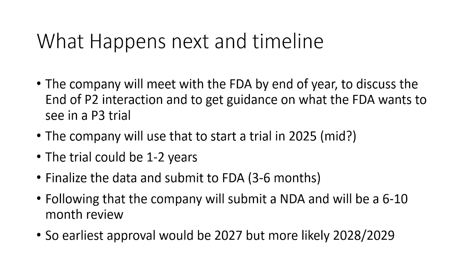The trial could be 1 to 2 years. I put that in there because it's going to be what the FDA wants to see. If they want to see a larger trial, it's going to take longer. If they want to see a smaller trial, it's going to take shorter. After that, they finalize the data and submit all of that to the FDA. That's about 3 to 6 months. Again, that primarily depends on how big the trial is. Following that, the company will submit an NDA and there will be a 6 to 10 month review.